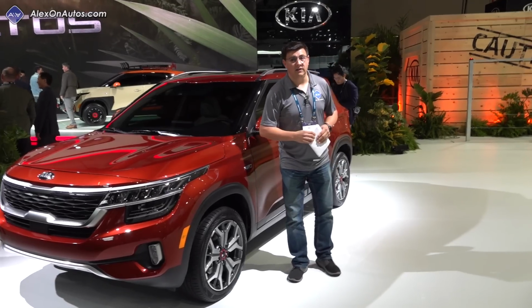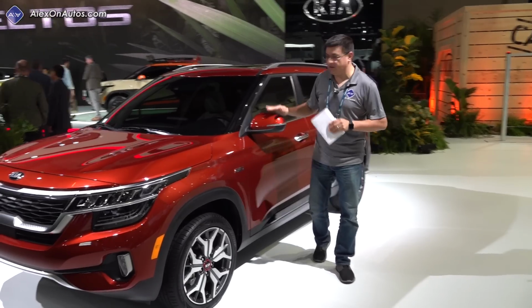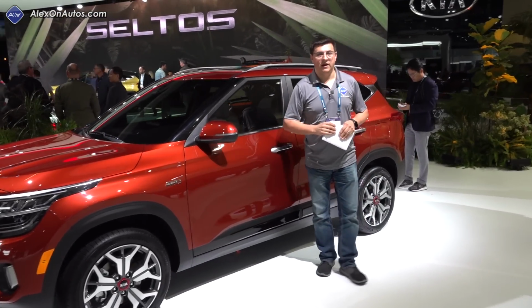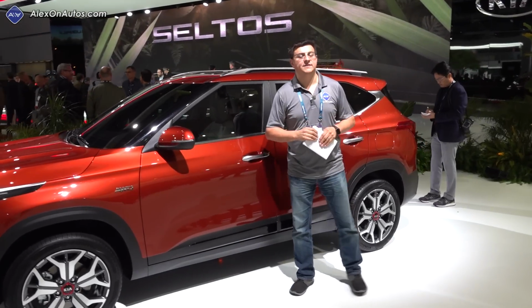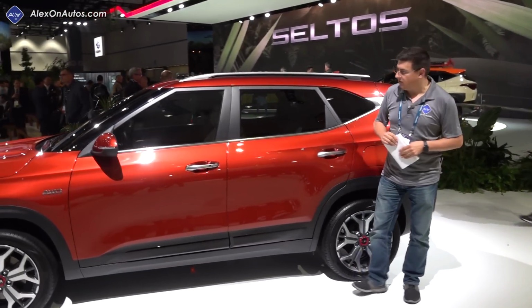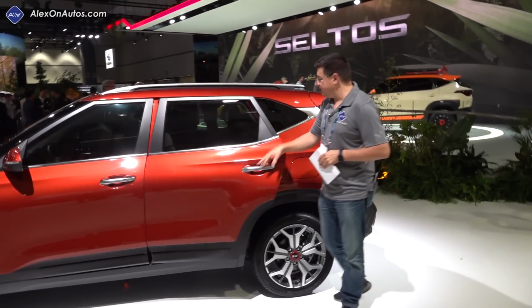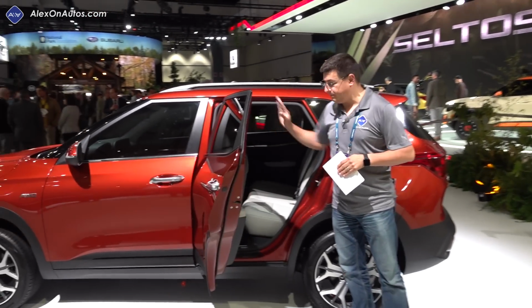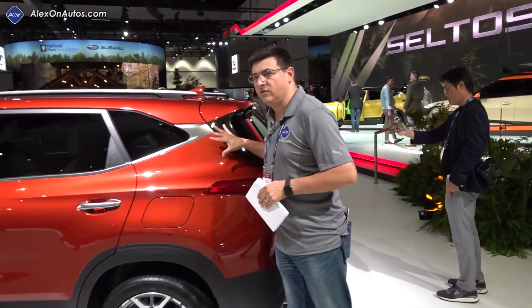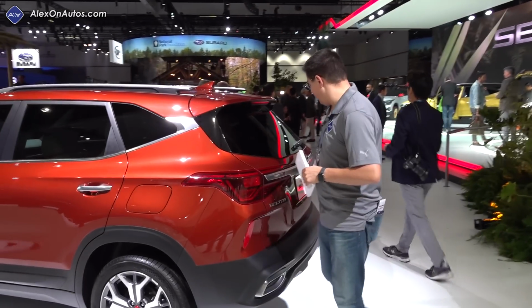Now, in terms of overall length, this is one of those vehicles that may start straddling segments, because this is theoretically a subcompact crossover, but it is a little bit longer than some of the other options out there. And in person, this definitely looks a little bit longer than I had expected it to be. That's going to give us more rear room, which definitely appears to be generous. We'll take a look at that in a bit, and a little bit more cargo room in the back than some of those other subcompact options.